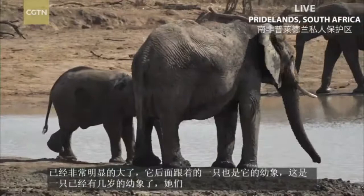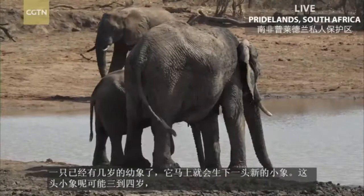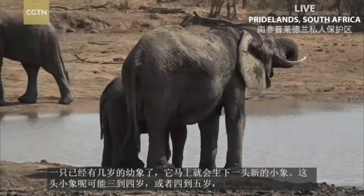I suppose it varies slightly, every 3 to 4 years or 4 to 5 years, maybe a bit more than that. You have to take lots of different things into account, like has there been a drought, is there enough food available, and that type of thing. Otherwise the intervals between their calves could be a little bit longer.